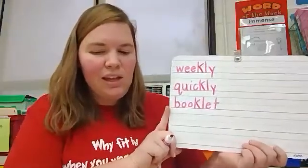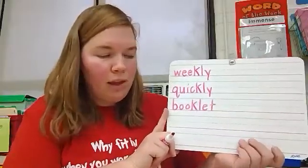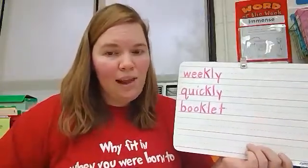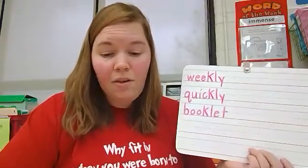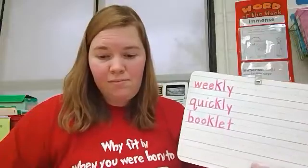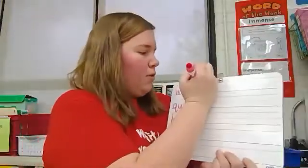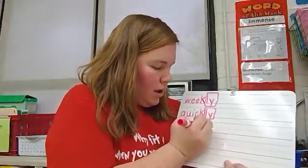All right, let's look at the word booklet. What do you think suffix let means when it is added to the word book? What do you think a booklet is? A booklet is a little book, so let as a suffix means something small. So a booklet is a small book. What would a starlet be? A small star. So let can also mean something that is worn, like the word wristlet is something that's worn on your wrist. So when we see a suffix on a word, do you remember how to code that? With a box. So I'm going to go ahead and put a box around suffix ly, and suffix let.